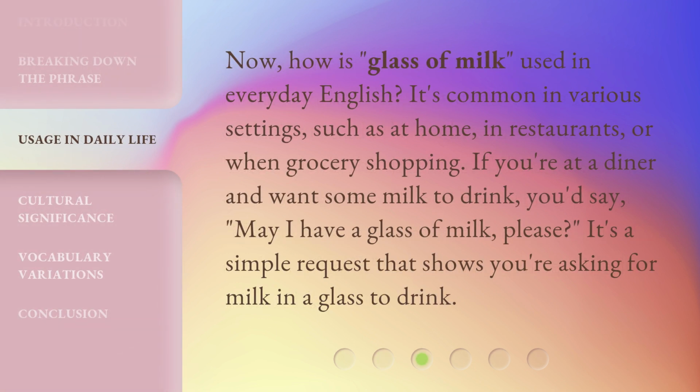Now, how is glass of milk used in everyday English? It's common in various settings, such as at home, in restaurants, or when grocery shopping. If you're at a diner and want some milk to drink, you'd say, "May I have a glass of milk, please?" It's a simple request that shows you're asking for milk in a glass to drink.